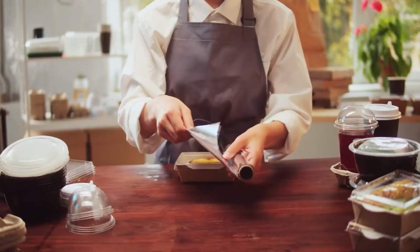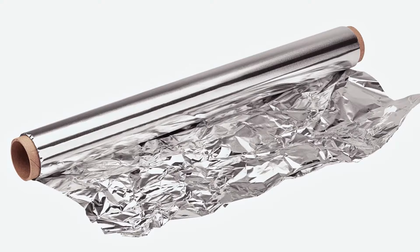Go check your box of aluminum foil. Does it have push-in tabs on the sides? They're there to keep the roll in place as you pull some foil out.